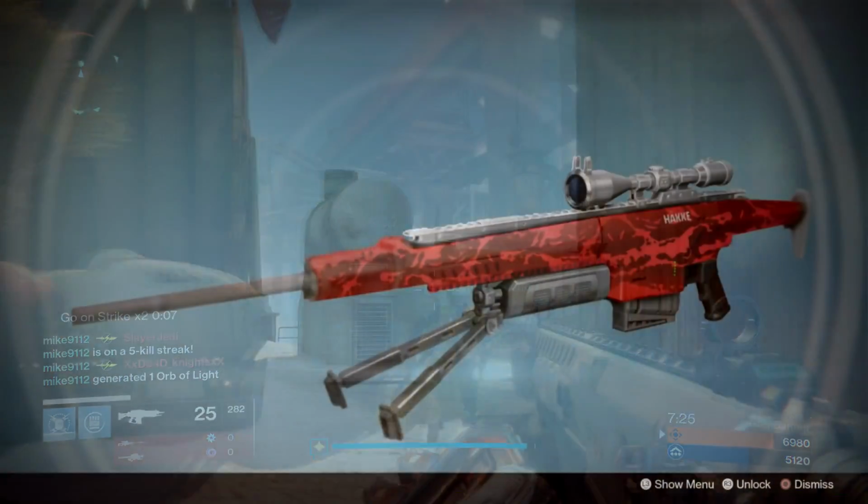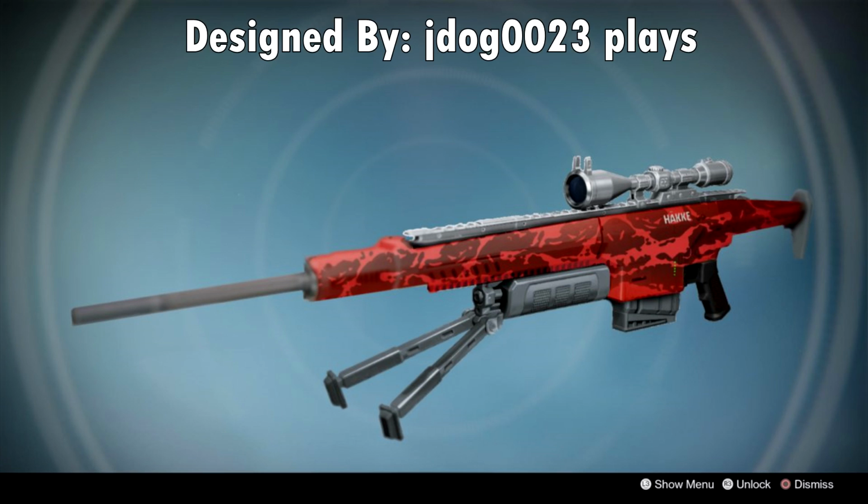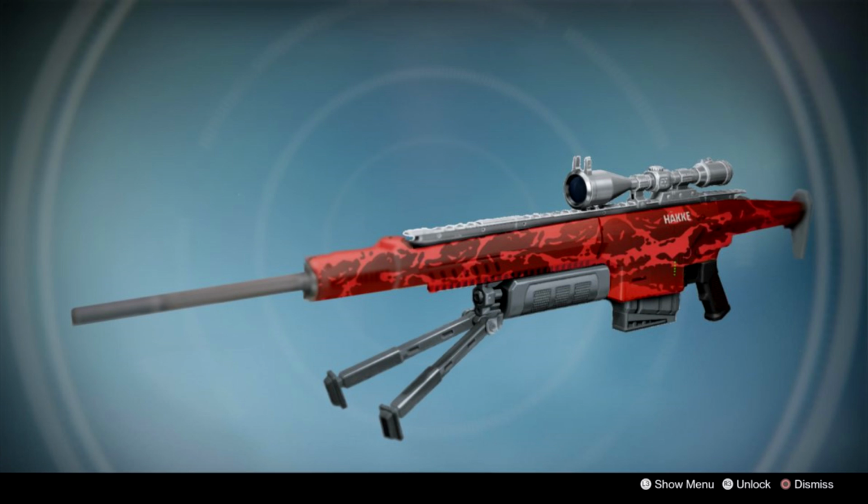Now, with that being said, let's get started here with the Trizone Exodus exotic sniper rifle concept by JDog0023 Plays. Firstly, this weapon has Guerrilla Fighter as a passive perk. Additionally, its exotic perk is called Tripod. This weapon gains bonus stability, aim assist, armor, and recovery when crouched. However, you can't move while this perk is active.